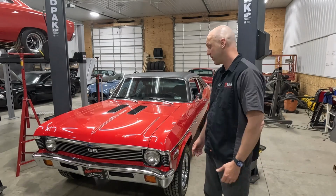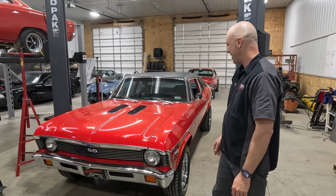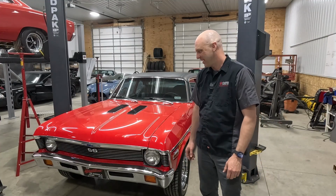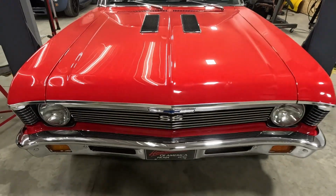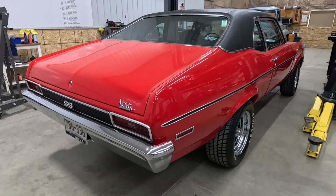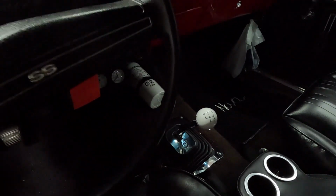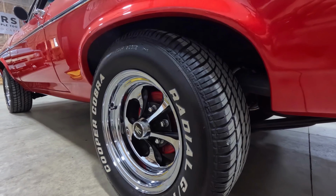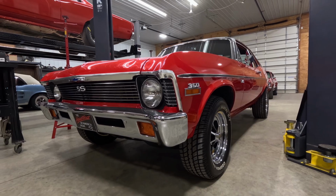What we have here, in all its redness, is a 1971 Chevrolet Nova SS. I actually don't know if it's a real SS. Doesn't really matter. It has a 4-speed with the 3 pedals. It's got a black interior, a vinyl black top. It's got Cooper Cobra tires with, you know, whatever style wheels you want to call those.